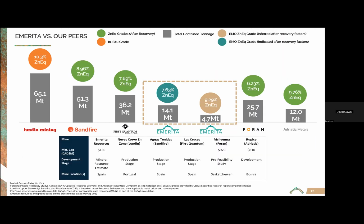Sorry for jumping around, but no, that's very helpful. Really to just point out that the resource is continuing to improve. When the metallurgy comes in, hopefully it'll get better on that basis as well. And it's continuing to grow, and we are continuing to drill.